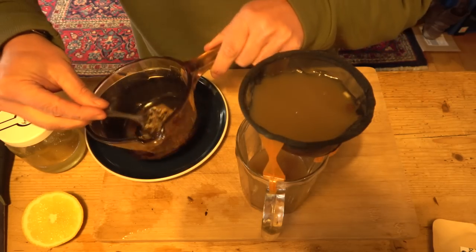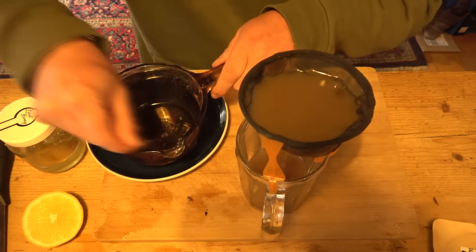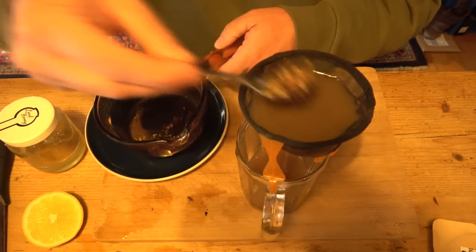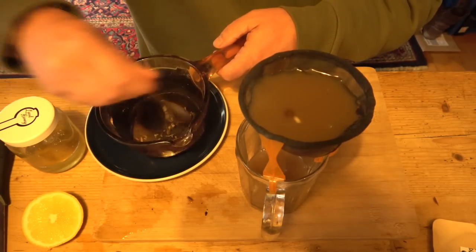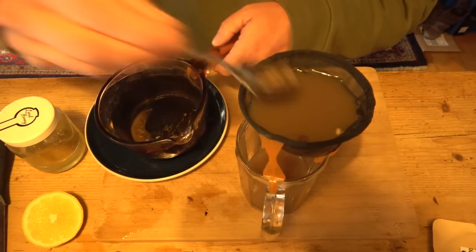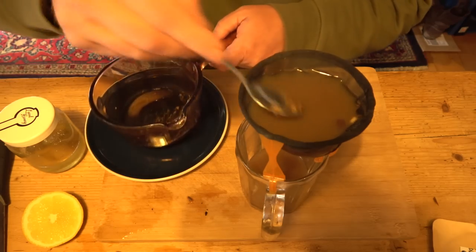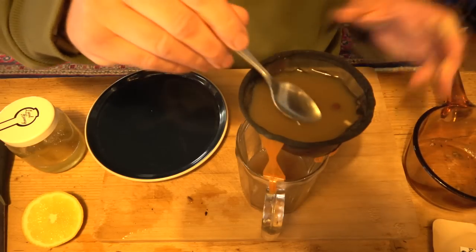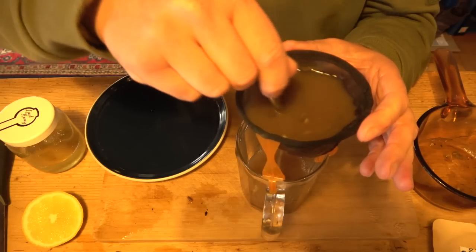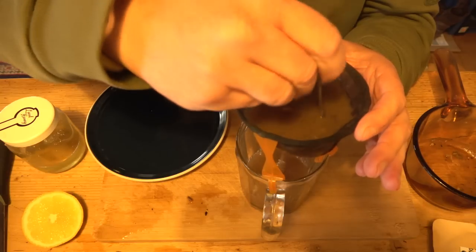It doesn't matter how long this takes. The most important thing is it's done correctly, because I believe the name of the game is you want to get as much goodness out of this stuff as you possibly can to get the maximum benefit. To me, it just makes common sense to do such a thing. So there we go. We've pretty much got everything out of there now, and it's just a case of gently moving it around in there. And yes, it takes as long as it takes.